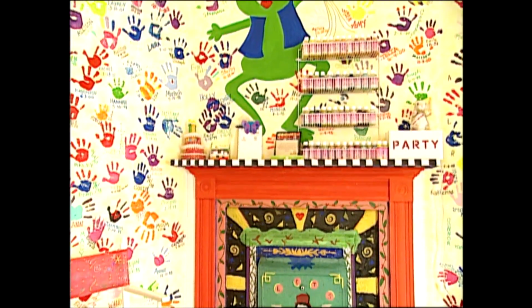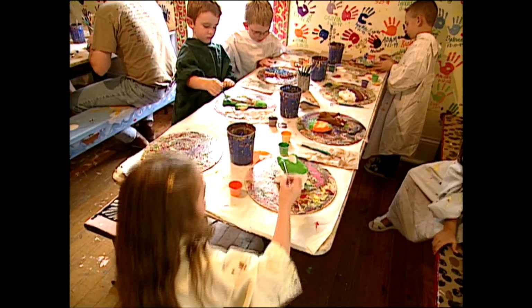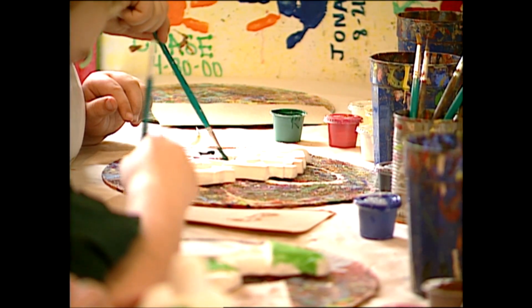One emotion that I would associate with this studio is happiness. There always seems to be smiles. There's always a lot of laughter going on. Everybody seems to always have a good time, including myself and the staff.